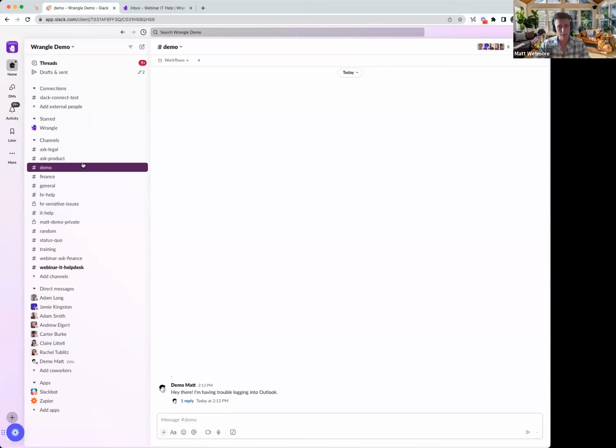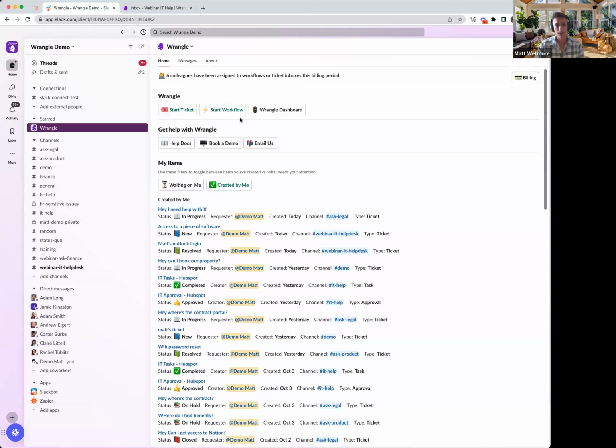Before I hop over to the web app to show you the ticket side of things from that perspective, let's actually do a workflow real quick. Probably a workflow that many of you get quite often, which is going to be someone needs access to a piece of software like Outlook or Salesforce, HubSpot, and there's a step-by-step procedure that needs to happen. And that is the main difference between a ticket and a workflow. A ticket is more of a hand-raising two-dimensional issue. The Wi-Fi is down, need a password reset, something like that.